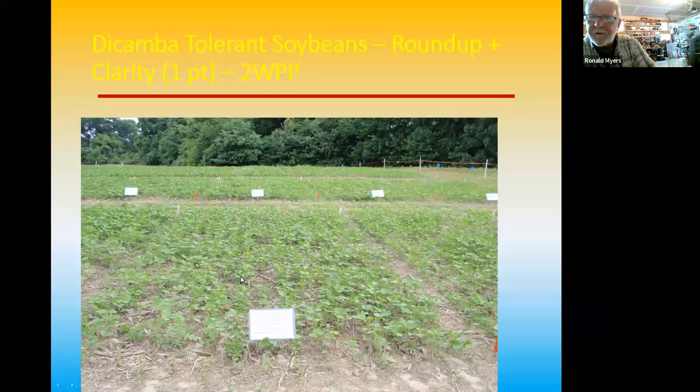So again, it's this genetic engineering that's really going to be the answer, I think, as we go forward, all these different systems that we're learning how to use.